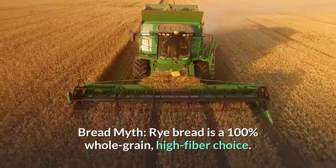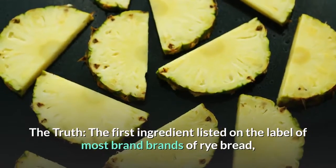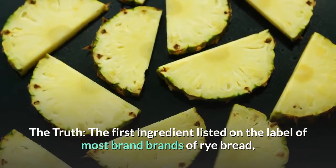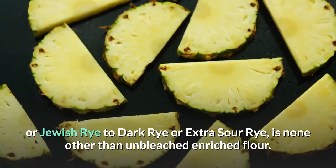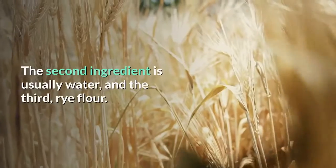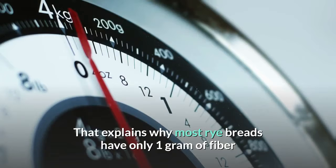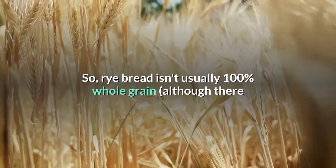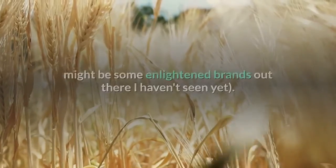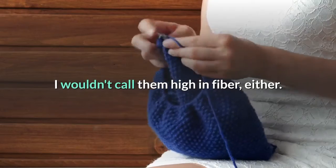Bread myth no. 3. Rye bread is a 100% whole grain, high fiber choice. The truth, the first ingredient listed on the label of most brands of rye bread, from Russian rye or Jewish rye to dark rye or extra sour rye, is none other than unbleached enriched flour. The second ingredient is usually water, and the third, rye flour. That explains why most rye breads have only 1 gram of fiber per slice. One dark rye in my supermarket has less than that. So, rye bread isn't usually 100% whole grain, although there might be some enlightened brands out there I haven't seen yet. I wouldn't call them high in fiber, either.